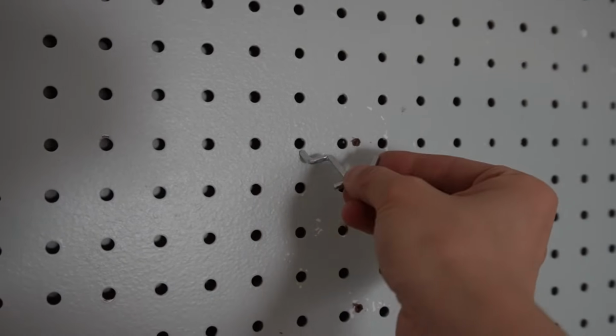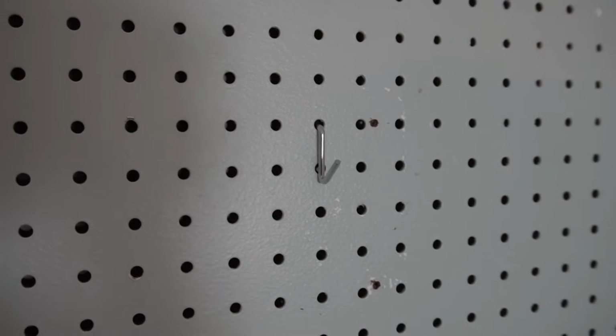I used scraps of 3/8 inch thick plywood on the back, which is plenty of space to allow these hooks from Harbor Freight to fit in the pegboard.